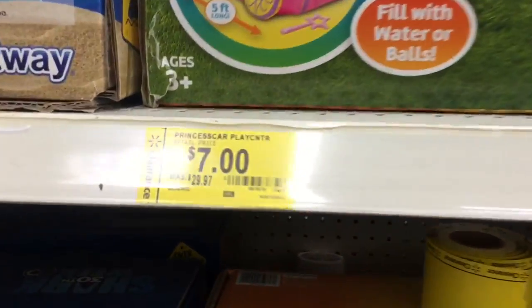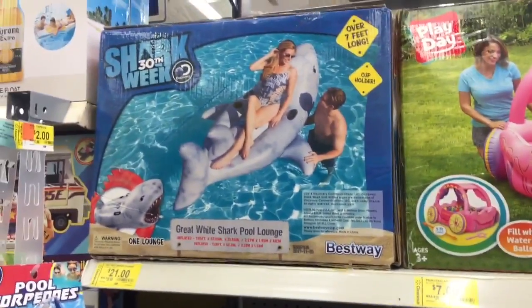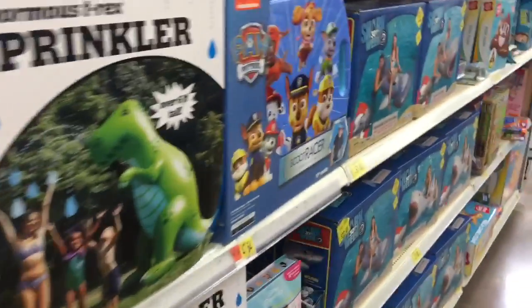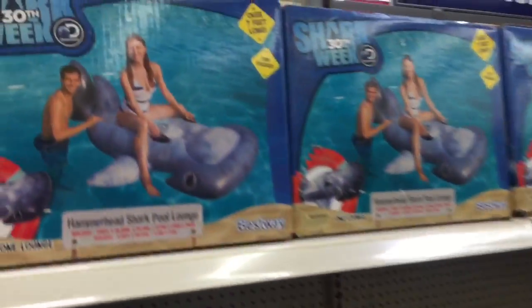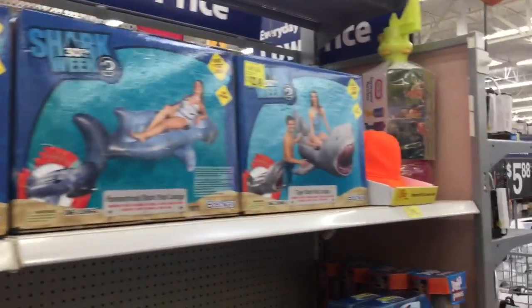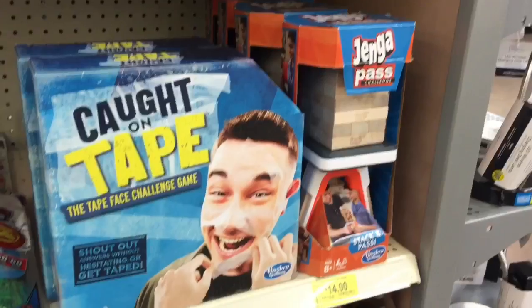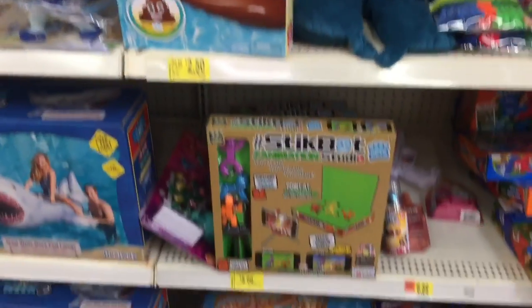Okay guys, so I decided at the last minute to take you into the clearance section to see what they had on clearance and show you guys what they had at my local Walmart. I was so tempted to buy that princess blow up toy. It was super cute. It was only $7, you guys, originally $30. But I decided not to buy it just because I think my kids would probably be a little too big for it by next year. You can either put water or balls in it. Like I said, it was super cute.